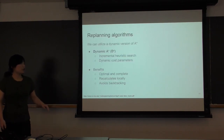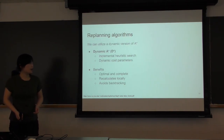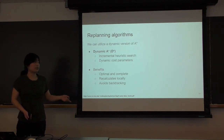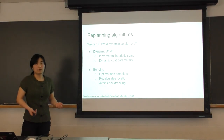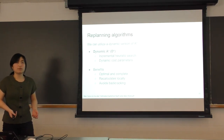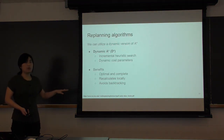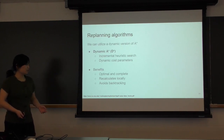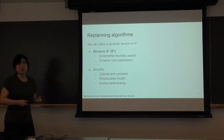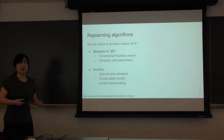So the first one I'm going to talk about is dynamic A-star, which is also known as D-star. This one's pretty popular, it's been used in the field a lot. Essentially, it's an incremental heuristic search algorithm with dynamic cost parameters, meaning that we can update the edge costs whenever we get new information. The benefits are that, like A-star, it's optimal and complete. We'll always find the best solution if it exists. And it tries its best to recalculate locally and avoid backtracking as much as possible. So this makes it much more efficient than just running A-star again.